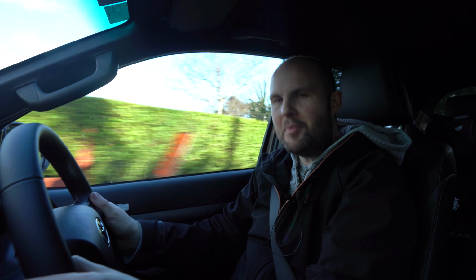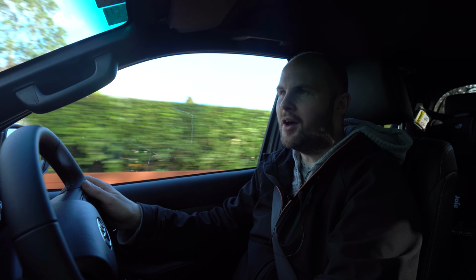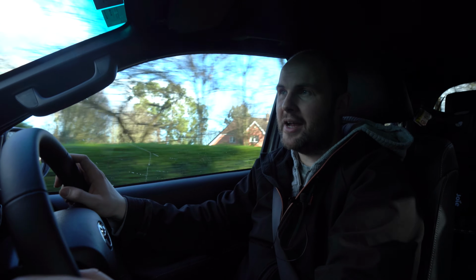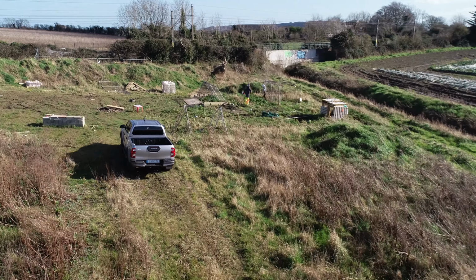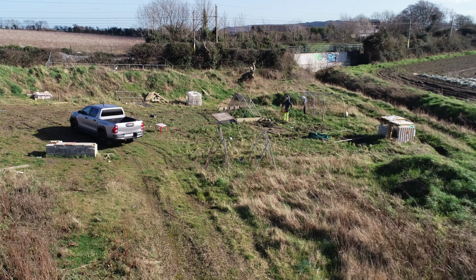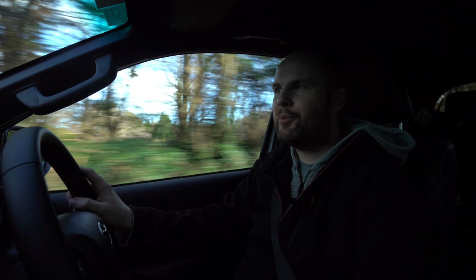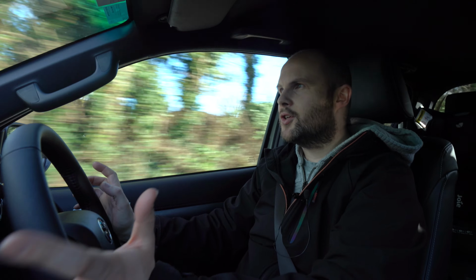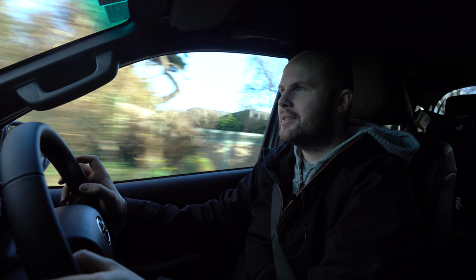Now, it is still a bit bobbly as you're driving along on normal roads, even at sort of 60 kilometers an hour, but it's not as bad as something like the Mitsubishi L200. It's a lot better than that. But I suppose the Volkswagen Amarok probably does sit higher again. It also has a higher price. So there's a couple of things to consider.